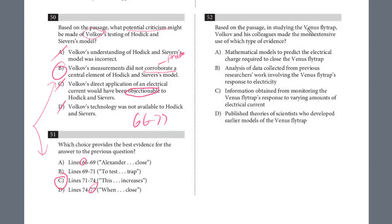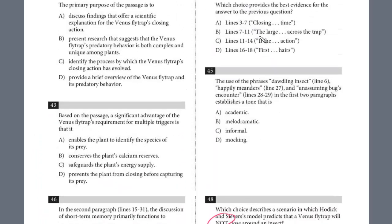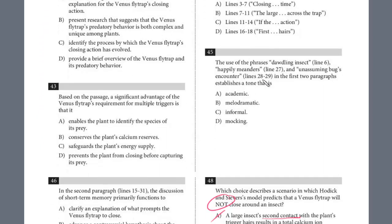And the final question, number 52. Based on the passage and studying the Venus flytrap, Volkoff and his colleagues made the most extensive use of which type of evidence? So how did they set up the experiment, Volkoff? So we'll just review. To test the model, they rigged up very fine electrodes and applied electrical current to the open lobes. And we read this before, no direct touch. When they modified this experiment by altering the amount of electrical current, they could determine the exact electrical charge needed for the trap to close. And so what they're doing is just applying this directly to the Venus flytrap. And so we're looking just for the method here.